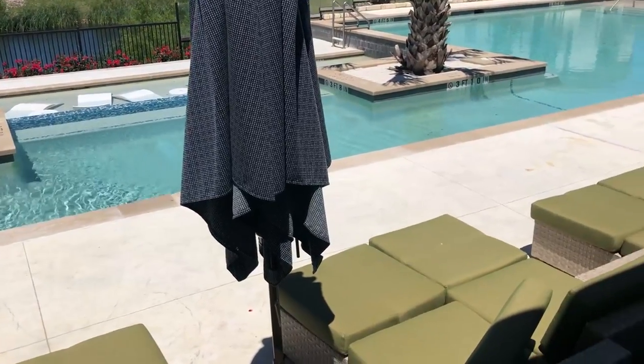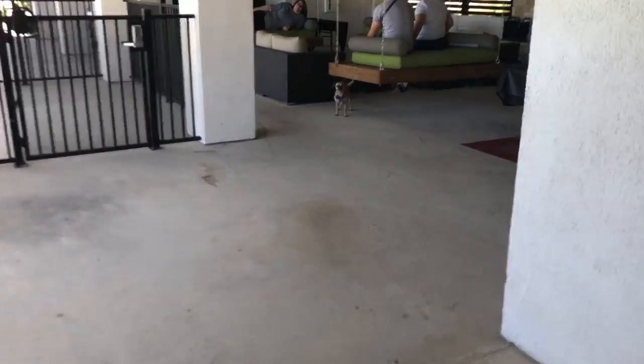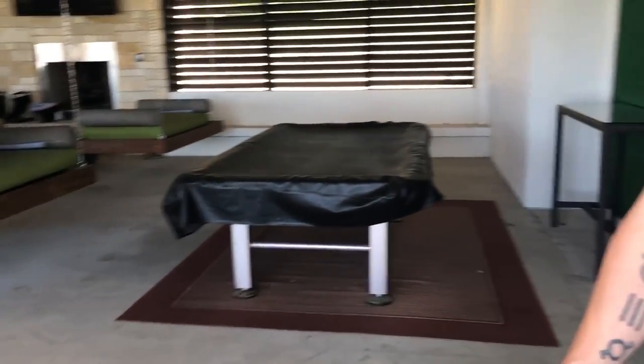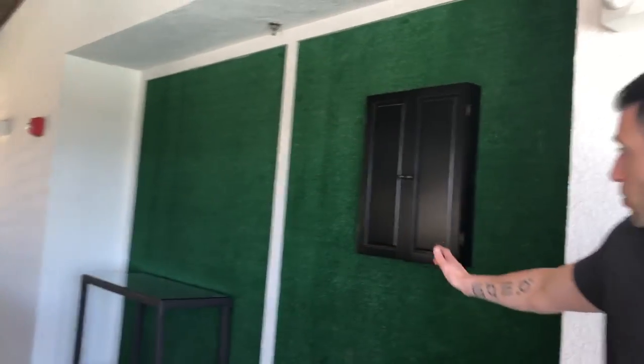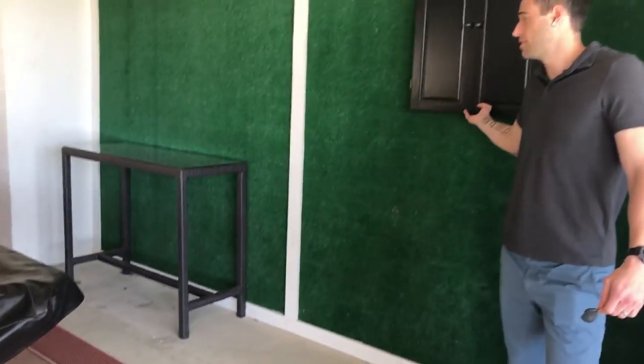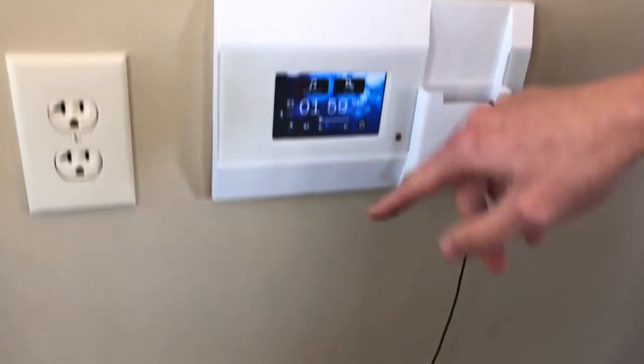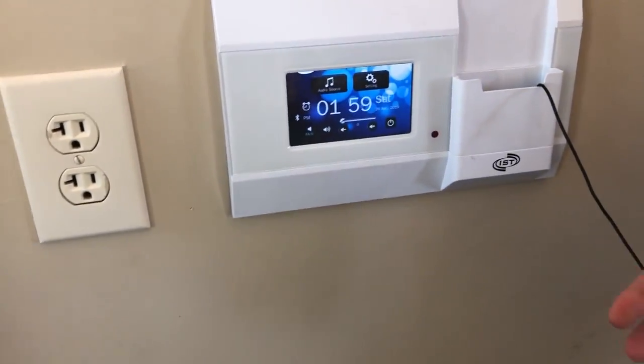All the lounge chairs here. Hey, little puppy. So out here, this is like our secondary lounge area, okay? That's nice. So we have a dartboard on this wall. A real dartboard, not the plastic darts. Okay, so I can play my own music. Yeah, and you can jam it out. And the speakers are... Yep.